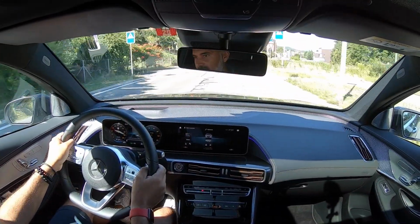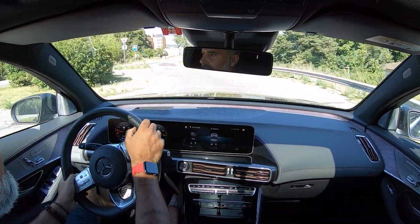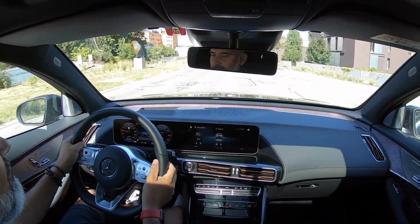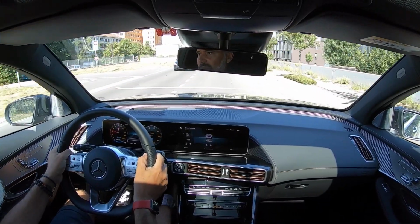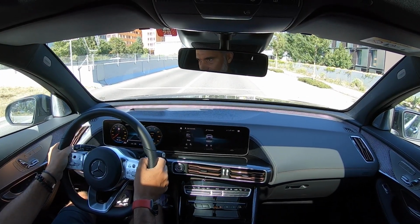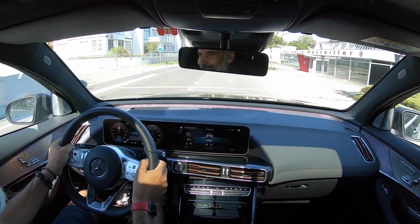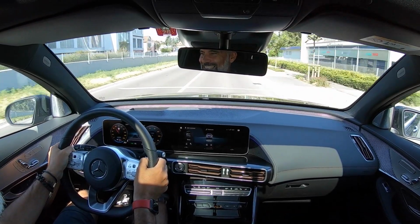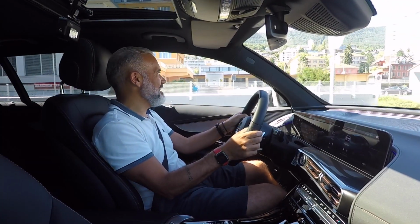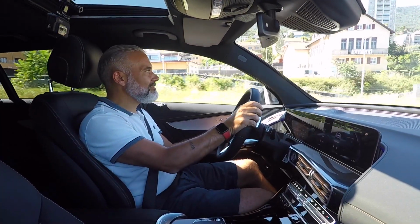So there's nobody behind me. We're gonna test the acceleration of the EQC. 5.1 seconds. So let's try now. Wow. Wow, just incredible. Given the size of this thing, the acceleration is mental. Wow, wow, wow.